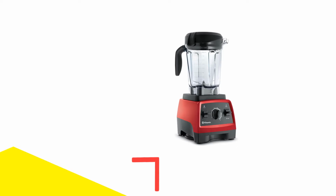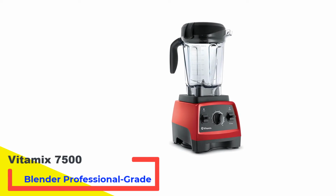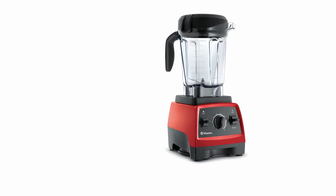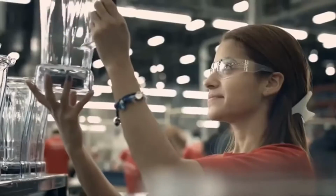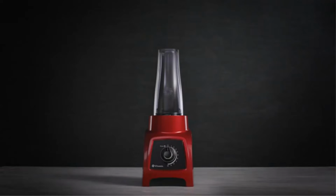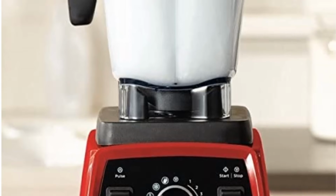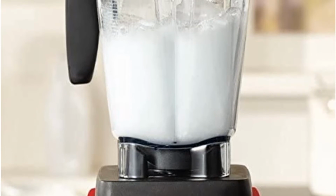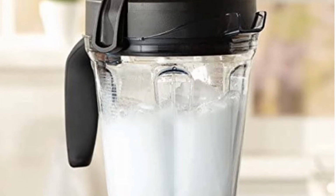Number 4. Vitamix 7500 Blender Professional Grade. If you're tempted by the 10 adjustable speeds of the Pro 750, but prefer to spend a little less, the Vitamix 7500 is a great option. Really, the only difference between the two is that the 7500 lacks the pre-programmed options, like smoothies, soups, or self-cleaning, but many Amazon reviewers favor the level of control, with more than 700 of them rating the Vitamix 7500 5 stars.